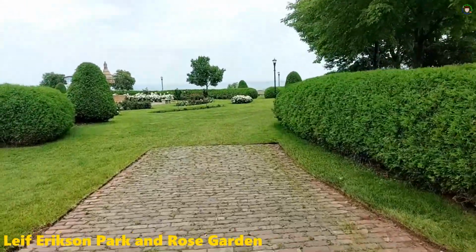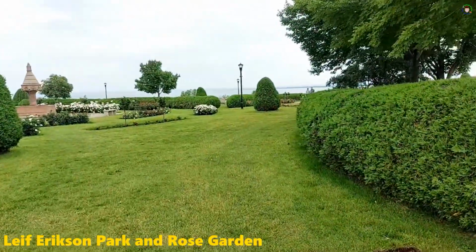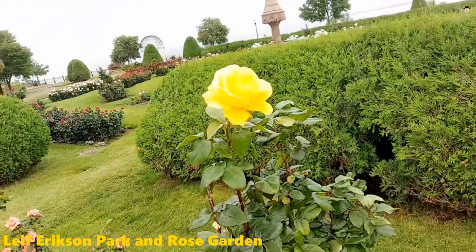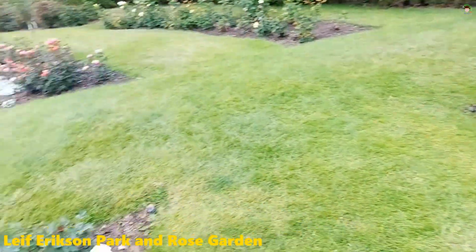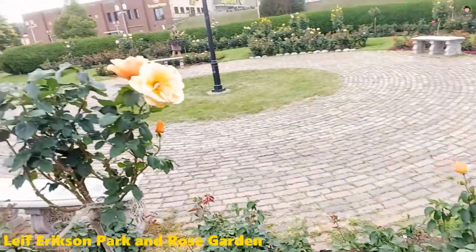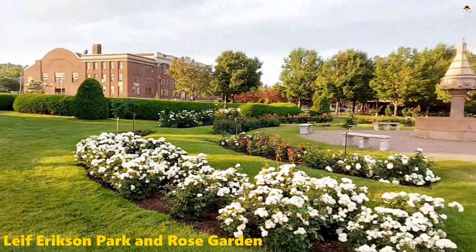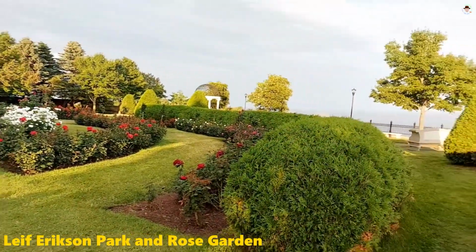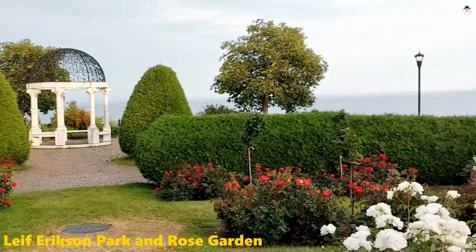This is the Rose Garden. The park also includes a 4.5-acre rose garden which features 3,000 rose bushes and other plants, the stone memorial fountain, and a gazebo that provided the location for many weddings.